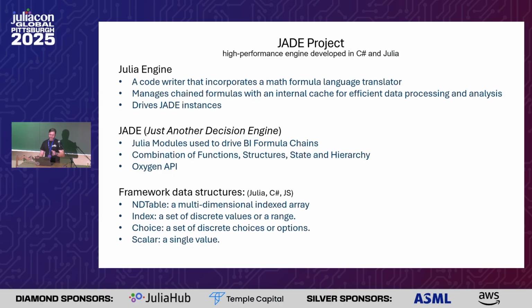Okay, and so the JuliaEngine is really a math formula translator. It reads, I'm not going to say all of them, definitely not, but it reads several third-party languages and some standard shorthand languages that are out there, and I'll show you some of that. And so the deal here is that we have the C# engine that manages all the formulas, controls some internal caches. It's the gateway or overarching piece for the entire transformation engine or decision engine.